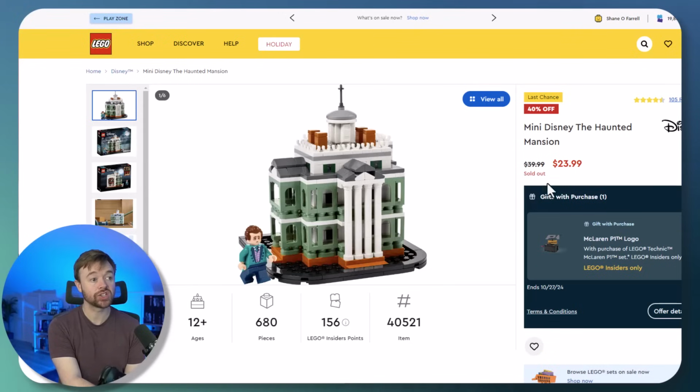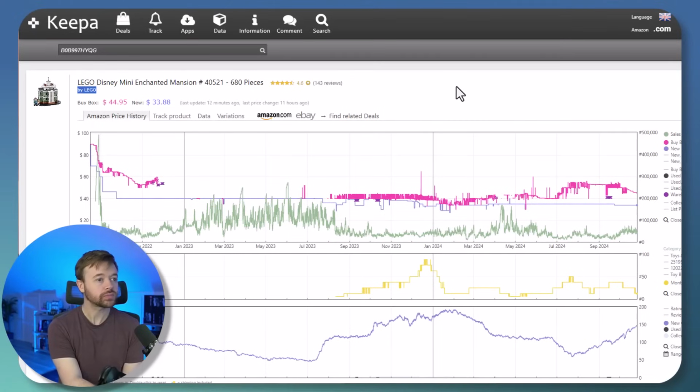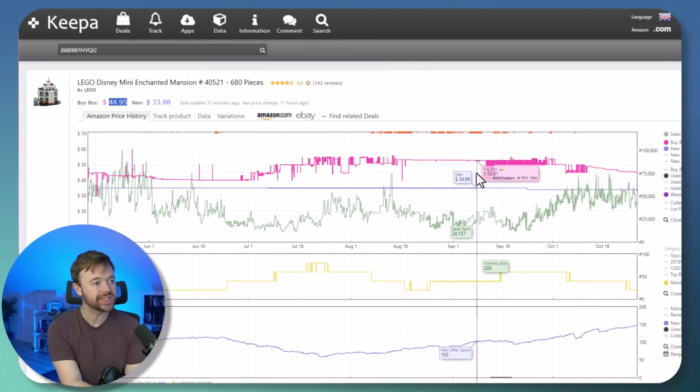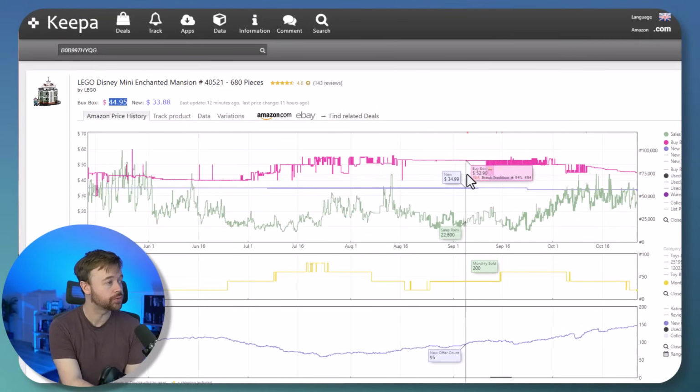Now, this has gone into sold out status. What is happening with the Amazon price on this one? We see a lot of sales activity on this listing. If we zoom in recently, we can see the set right now is selling for $45, but it has come down recently. It was in September selling for $52, almost $53.